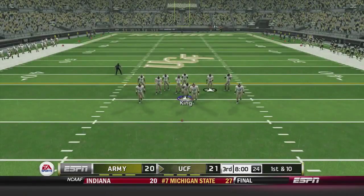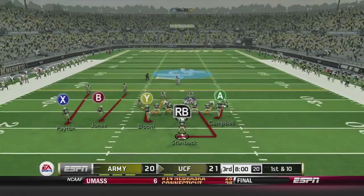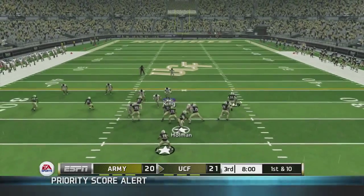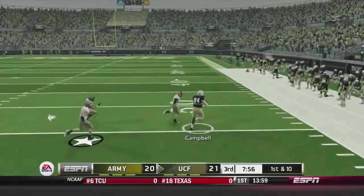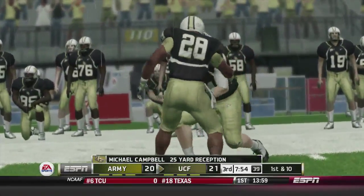So we're just about ready to return to action. Central Florida, up a point. Throws complete. He's got room to work. And he's level at the 50.